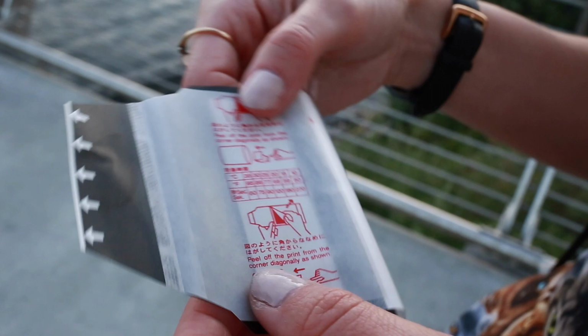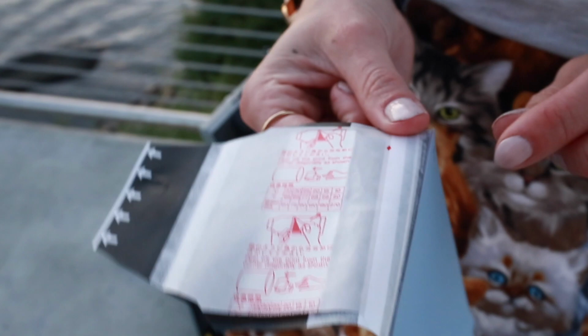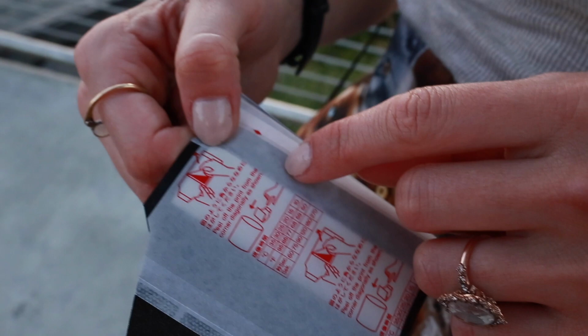All right, so I'm gonna peel it now. This is the best part. You take the corner. The first time I ever did this, I had no idea what I was doing, but it tells you the instructions right here. Peel off the print diagonally from the corner.